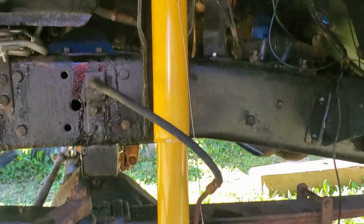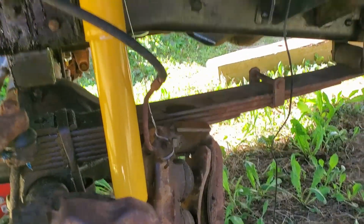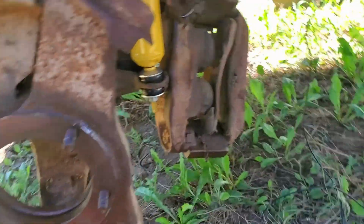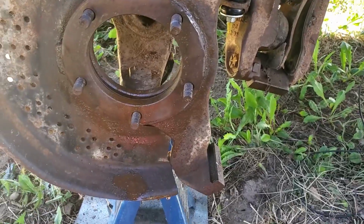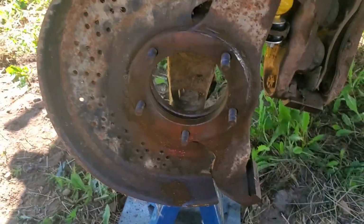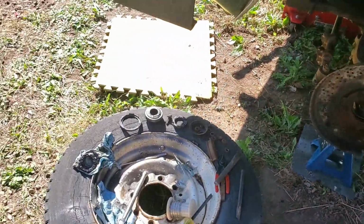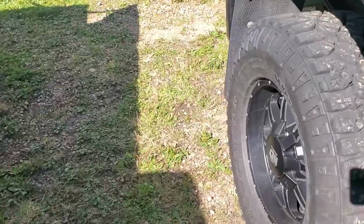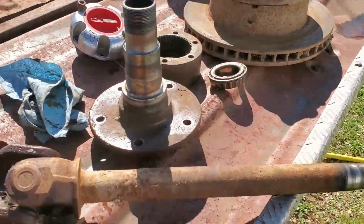So I put some new shocks on. When I bought the truck, it never had shocks at all, so I had to get some new shocks. Having trouble locating brake lines. I got some brake pads. And then I was just repacking the wheel bearings when I noticed, I got it all taken apart there. I noticed how badly worn out my front U-joints were. So that's what I mean by snowballing.